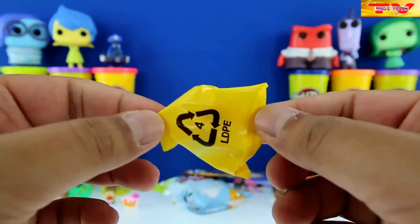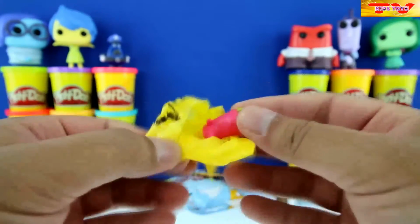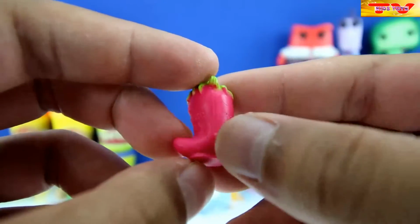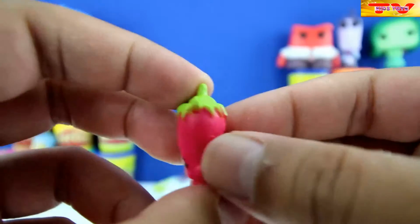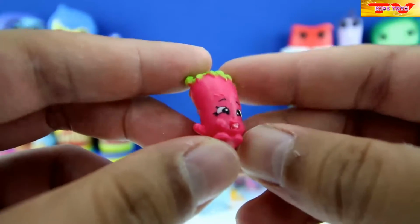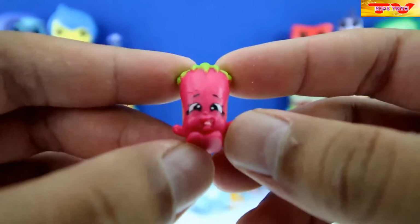And here's Shopkins bag number two. We got Silly Chili, and he looks super adorable. He's a red hot chili, and on top, he has a green-like stem. And his face, it looks like he's blowing raspberries at you guys.